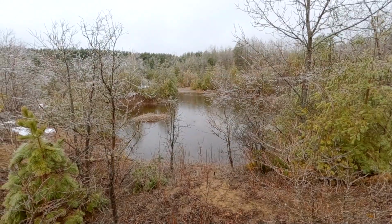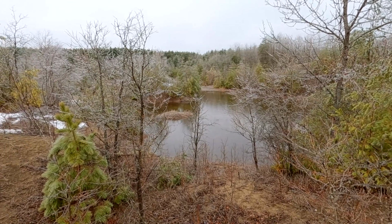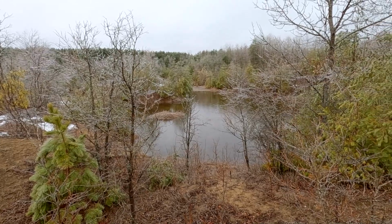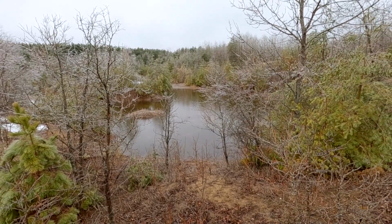Nice to see how the water's coming up in the pit. This area here isn't really a pond as such. It just floods when there's been a lot of rain or a lot of meltwater. And in the summer this dries up every year basically.